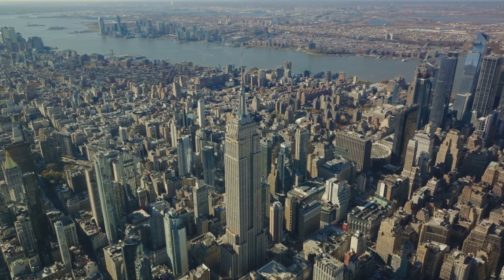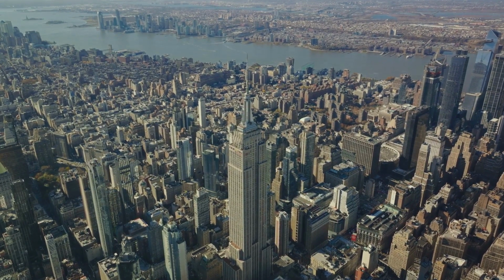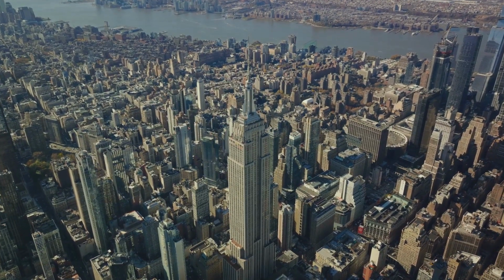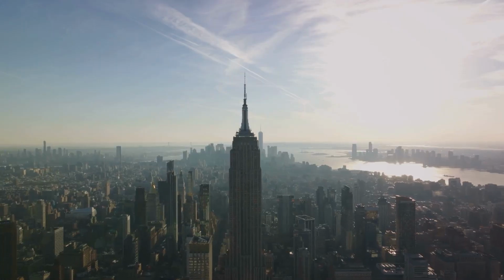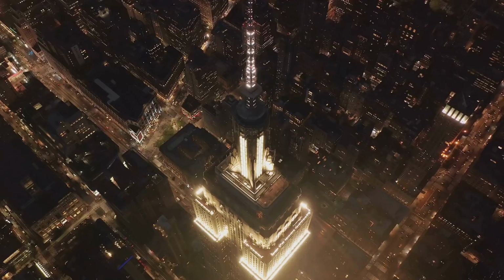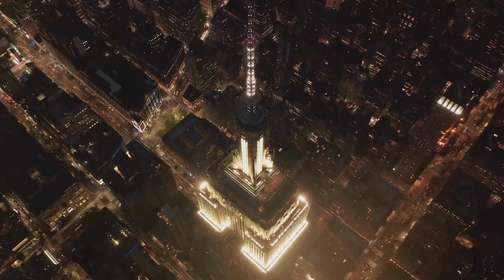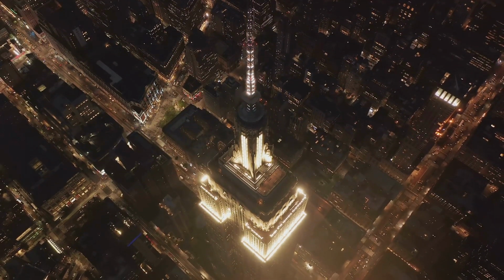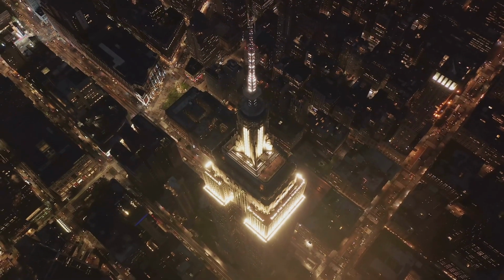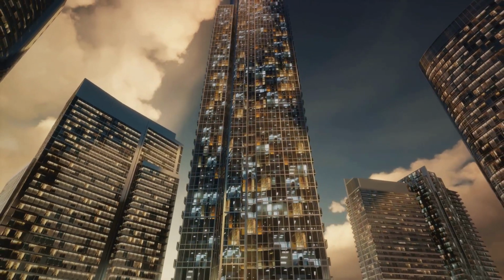But it was the birth of skyscrapers that truly put New York on the architectural map. The city's skyline began to rise, with steel-framed behemoths reaching for the clouds. The skyscraper became a symbol of New York's progress, a testament to human ingenuity and ambition. It was during this period that iconic structures like the Empire State Building and the Chrysler Building were erected, forever changing the city's skyline. Next, we moved into the era of the modernist movement.